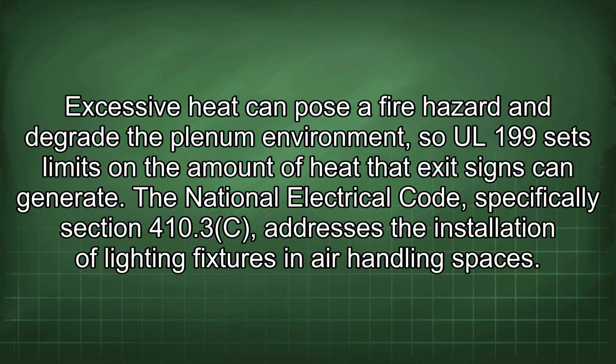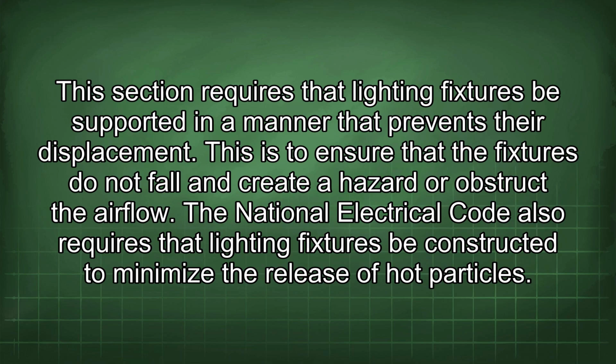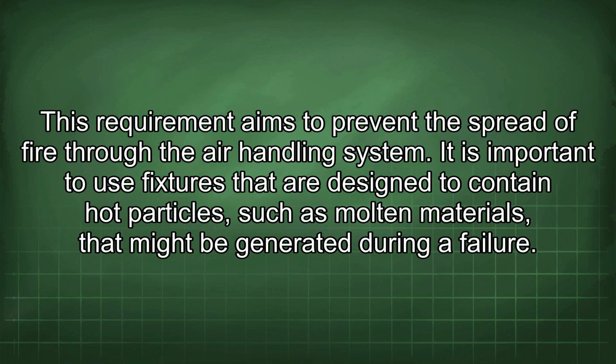The National Electrical Code, specifically Section 410.3(C), addresses the installation of lighting fixtures in air handling spaces. This section requires that lighting fixtures be supported in a manner that prevents their displacement. This is to ensure that the fixtures do not fall and create a hazard or obstruct the airflow. The National Electrical Code also requires that lighting fixtures be constructed to minimize the release of hot particles. This requirement aims to prevent the spread of fire through the air handling system.